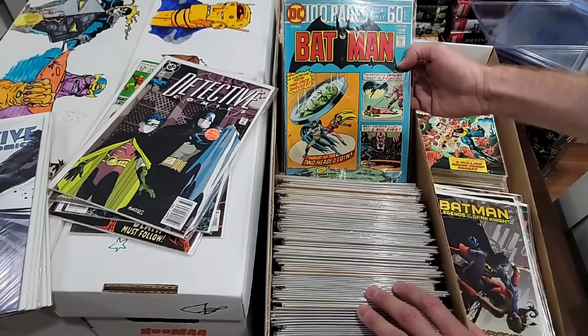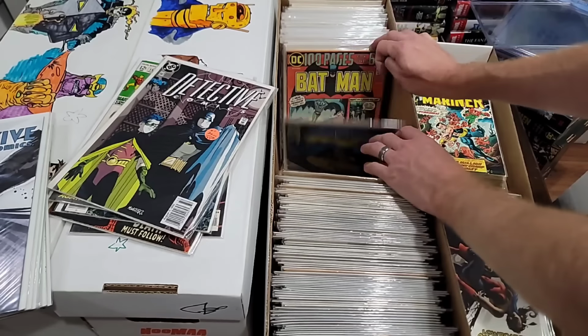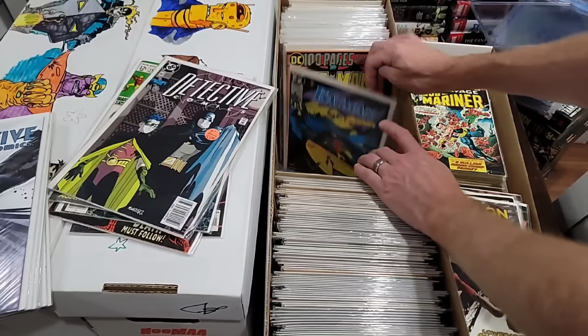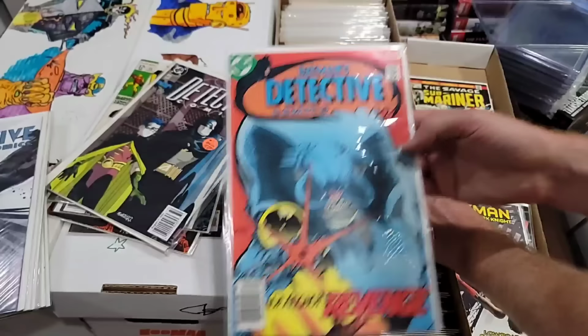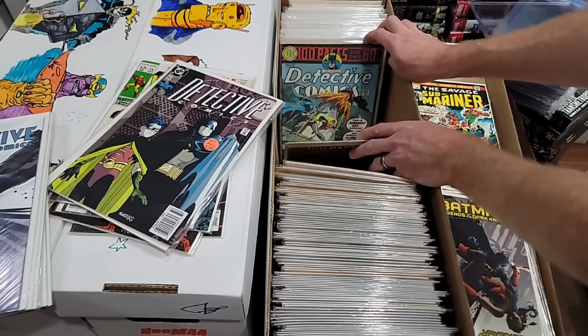Oh, I think this is the first. Is this the first Arkham? I think this is a minor key. It might be the first Arkham Asylum. I get all these thicker, square-bound Batman 100-page books like this mixed up. Oh, first modern Deadshot, which is pretty cool. First modern Deadshot, even though it's Bronze Age, but I don't think you see Deadshot.